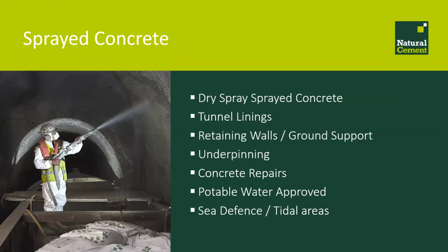Last one on the applications, sprayed concrete. With the sprayed concrete process, there's two ways of doing it. There's a dry spray process and a wet spray process. With the natural cement products, they're all dry spray application. Because the materials set very fast, as I mentioned, you couldn't really pump anything wet because everything would be blocked up and lines would be blocked in no time.